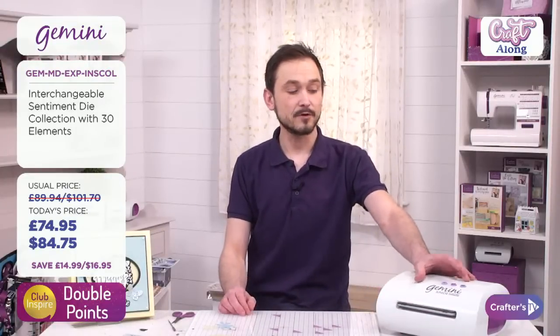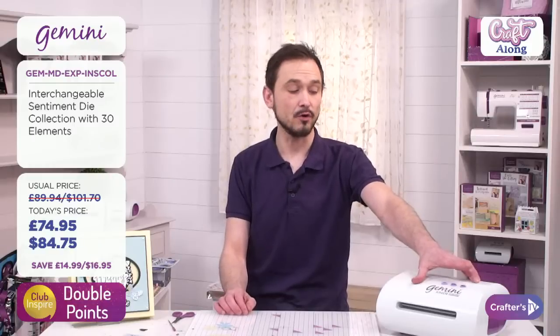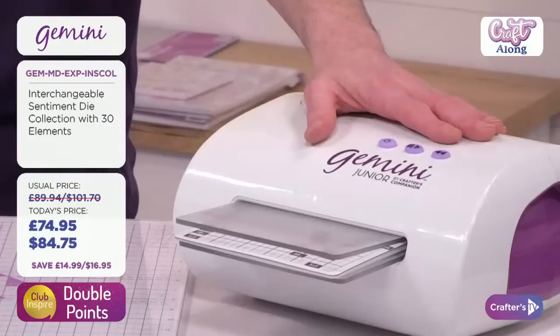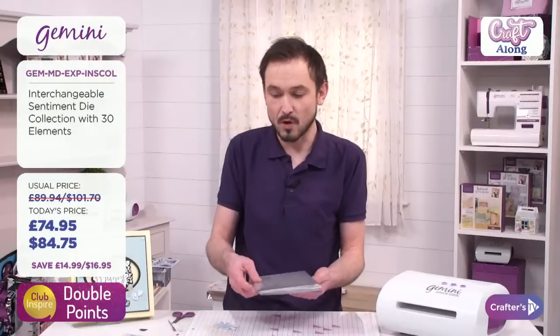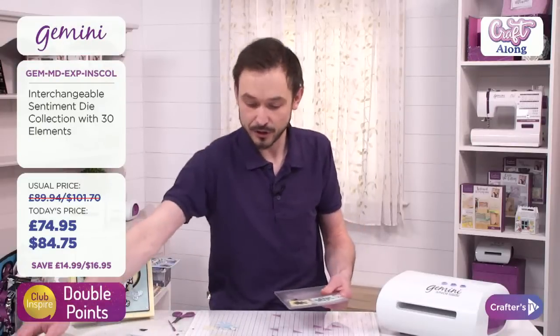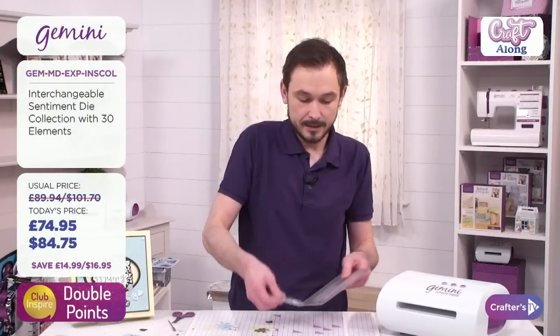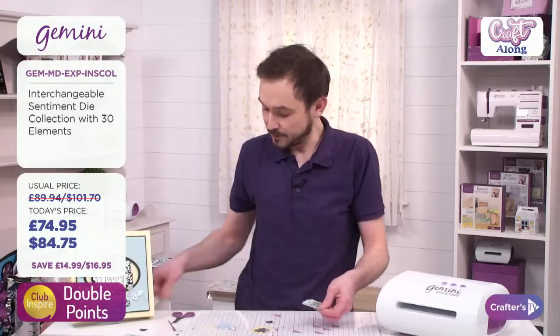Now these ones, of course, at home you could be doing through your MIDI or your Mini or your Go. And I would usually do that, but obviously by me doing that, it's then going to go a lot quicker than some of you might be able to follow along with. So that's why we're still using our Gemini. So we can then move these ones out the way. So we can peel these ones off.